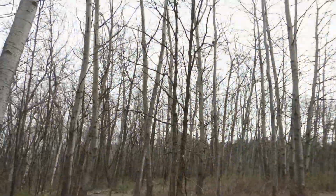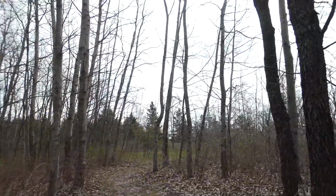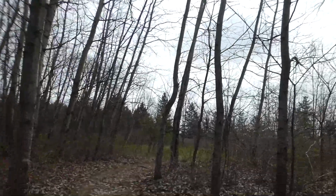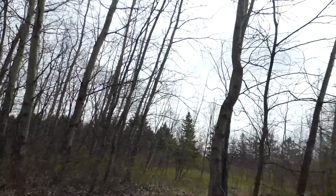I can't help it. But up here's where I found the tracks last year, and it did rain yesterday, so it's nice and muddy. So let's go see what we find.